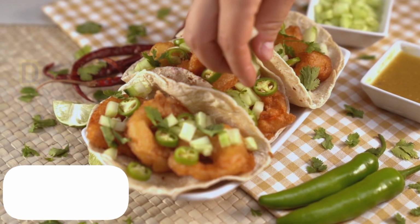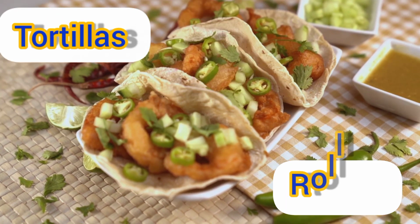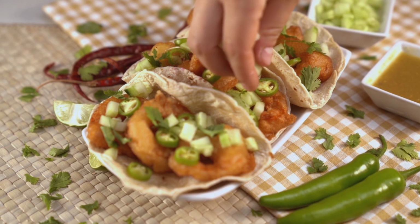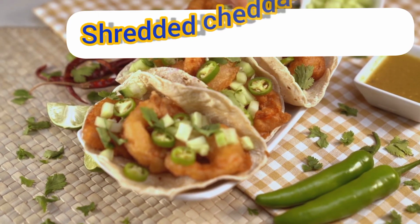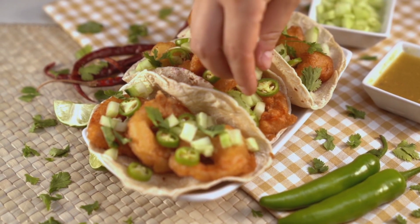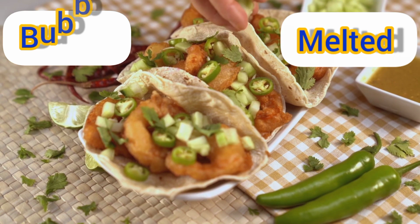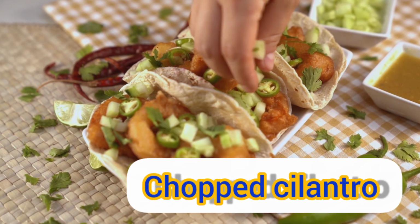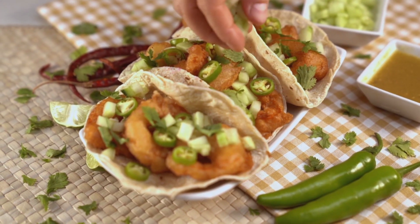Divide the sweet potato and black bean mixture evenly among the tortillas and roll them up. And place the enchiladas in a baking dish and top them with shredded cheddar cheese. Bake in an oven for 20 to 25 minutes or until the cheese is melted and bubbly. Garnish with chopped cilantro. Divide the sweet potato and black bean enchiladas into meal prep containers.